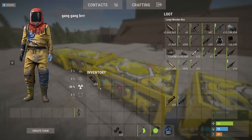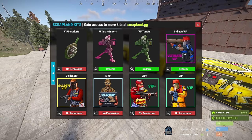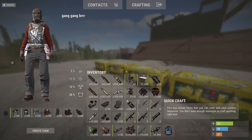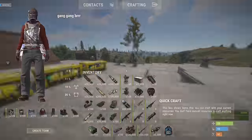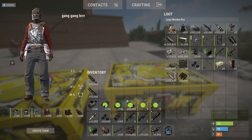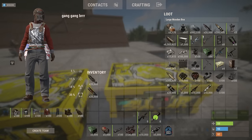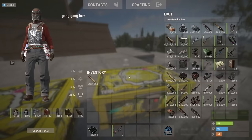I've just looked and the ultimate VIP kit is back. I can redeem it again. So we're back to being absolutely juiced. So I'm going to get rid of those damn turrets once and for all. And I'm not going to have all of this on me because of how quickly it despawns. It's just not worth it. I'll take a bunch of C4, an AK, and my blueberries. Where are my blackberries?